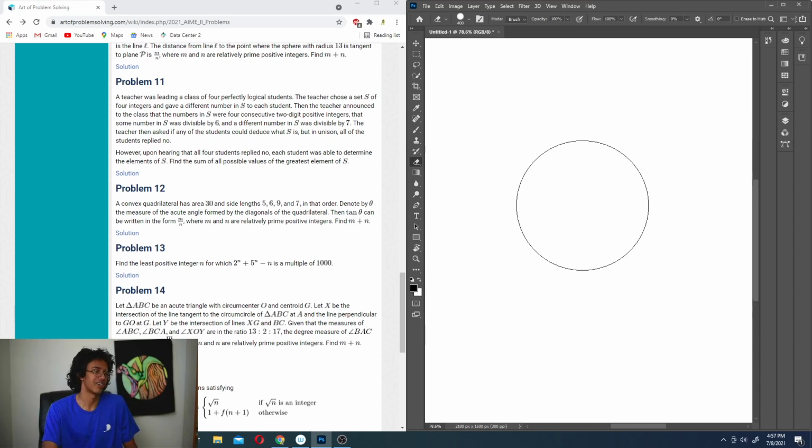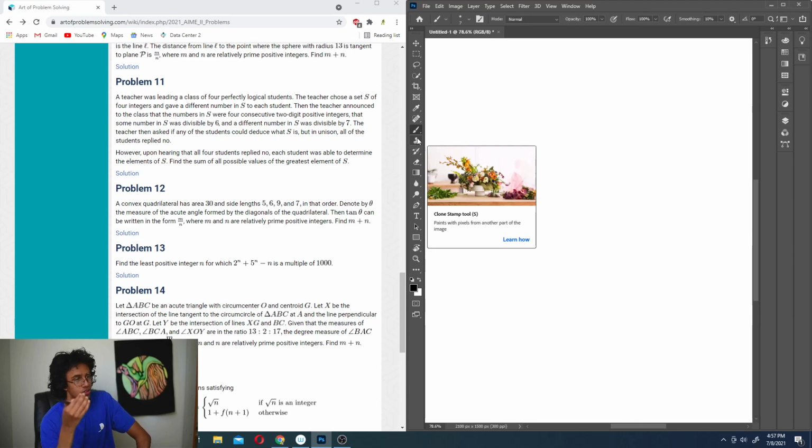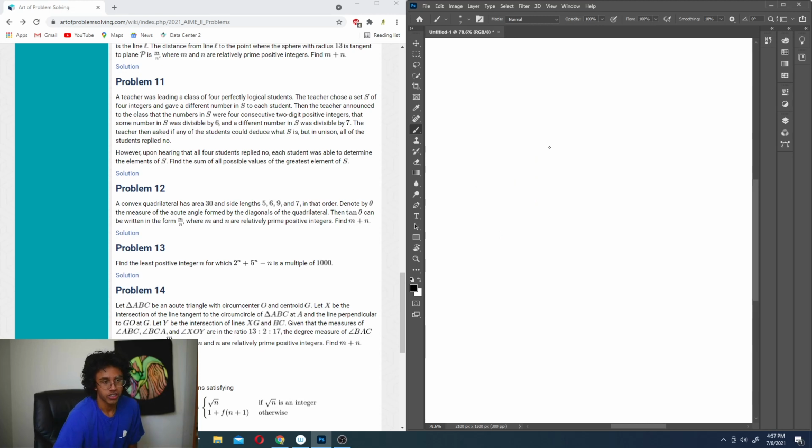Let's do it. So, we already read the question, but basically what it's saying is there's four perfectly logical students. Originally, they don't know what S is, but after they all say no, if none of them could tell what it is, then they all know what it is. So basically what we figured out is each of them basically has two possible ranges at work, right?